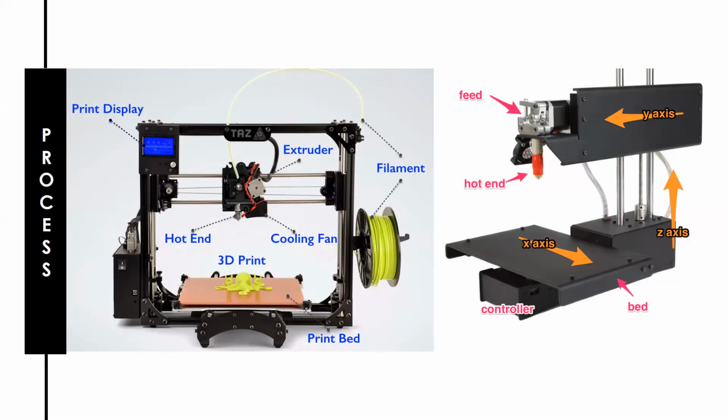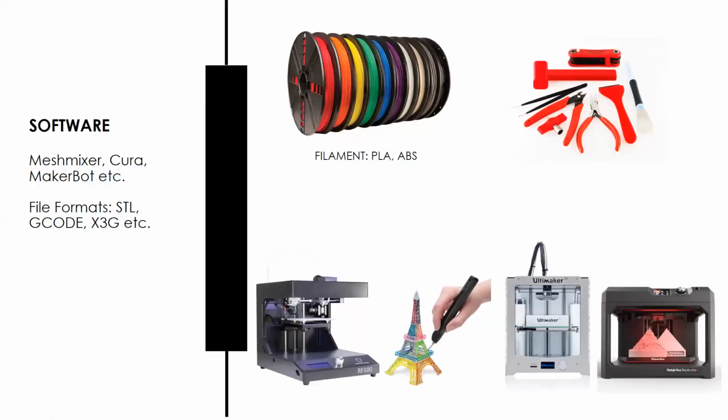And you send it to a memory card, which is slotted into the printer. You adjust your temperature settings and speed settings on the print display. Then depending on the print temperature you've set, the filament, which is typically solid, is melted. And as the hot end from the nozzle moves, it draws out your shape. Think of it as though you were drawing layers of something on tracing paper and just stacking them on top of each other. And that is how a 3D print is formed. Popular software, depending on the printer you use, is Meshmixer, Cura.